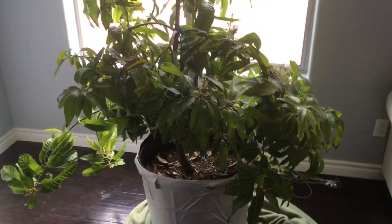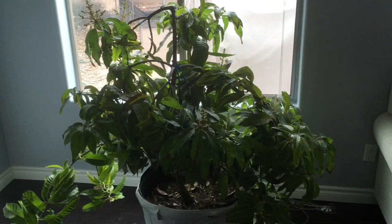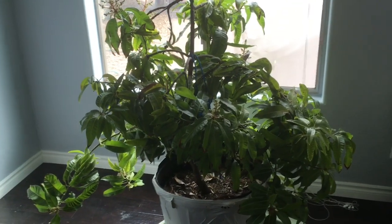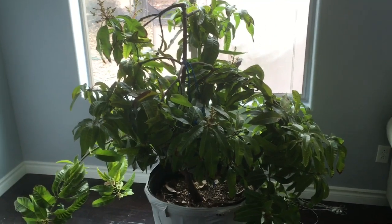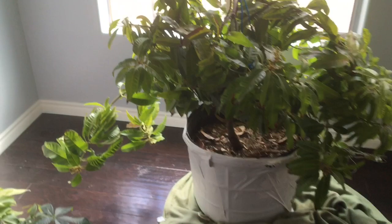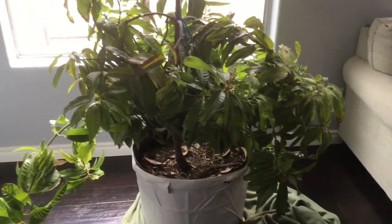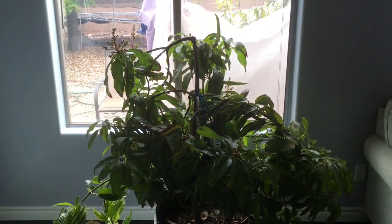Julie is another one that naturally has a compact growth habit and is just a little better suited for containers because they don't get as huge as some of the other varieties like Valencia Pride and things like that. So definitely consider a dwarf or semi-dwarf or condo type of mango when you're growing in containers.